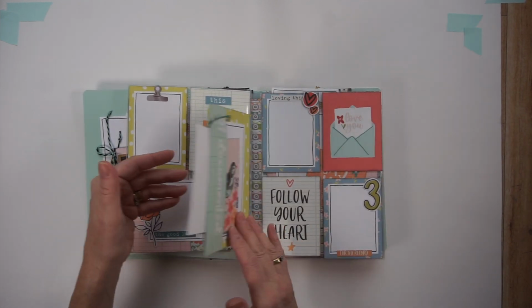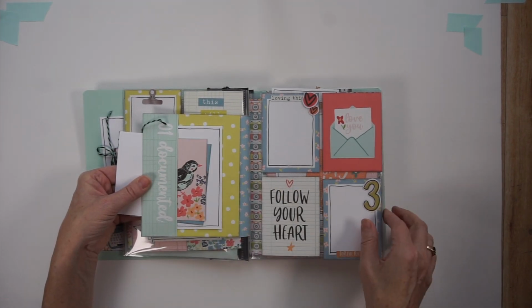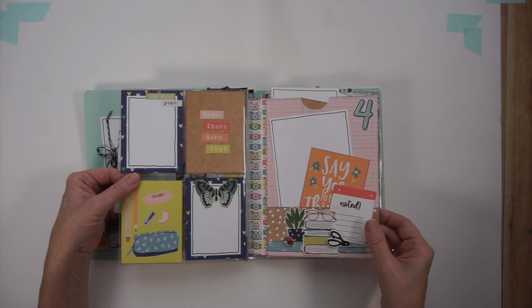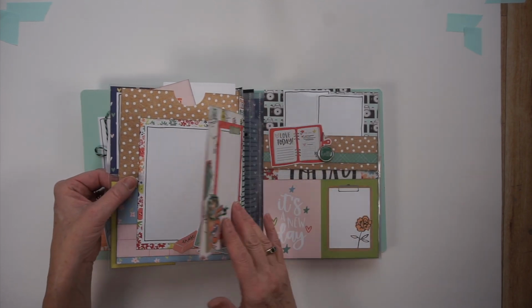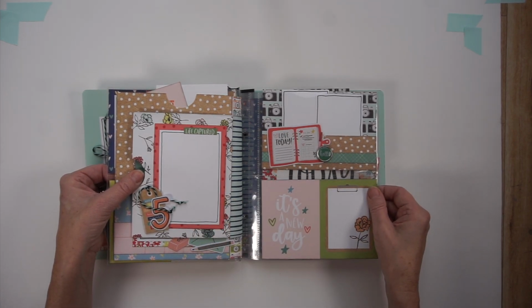The one I'm showing you right now had a pocket at the end. There's also a pocket on this side here. And all of those were kind of prepared in advance, then assembled during the class. So I'm flipping through all of this. I'm going to say that she was an expert in giving this class.